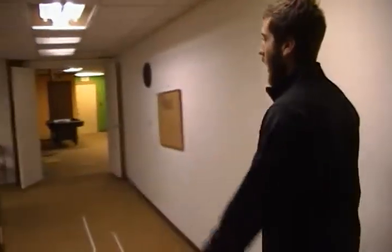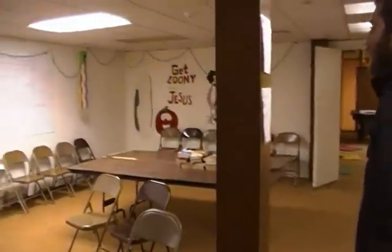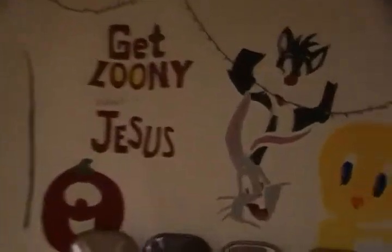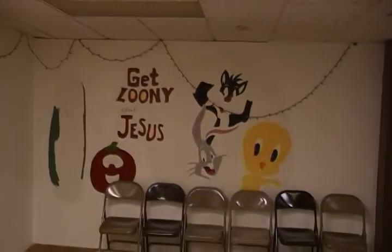It's also kind of a game room. So here we have our junior high Sunday school room, which is also kind of a game room. We have a Wii set up here, big TV, and our unfinished Looney Tunes. Those got started back when I was a wee youngin'. Still not done. Not my fault. So now we're going to go back downstairs and take a look at the daycares.